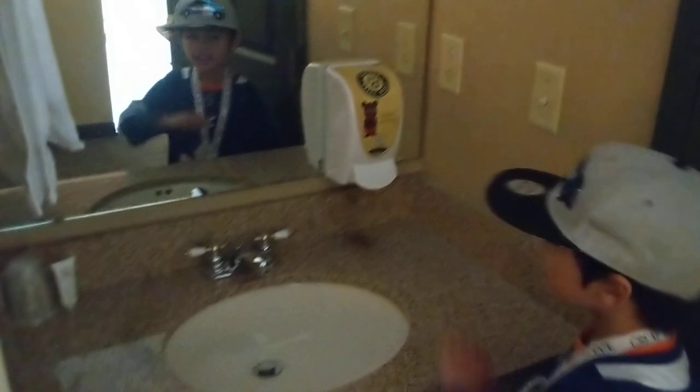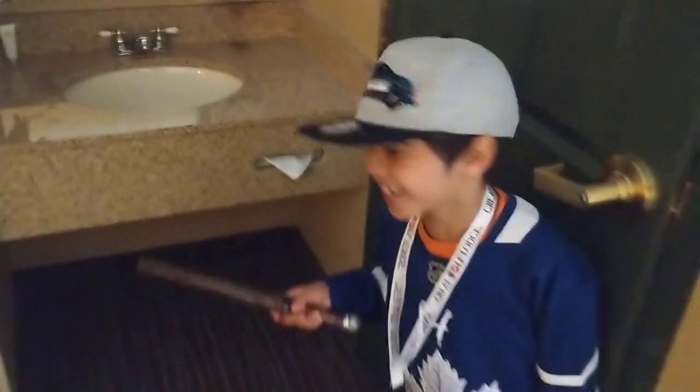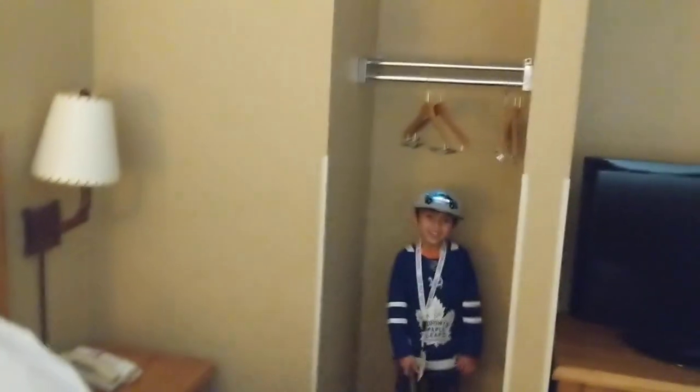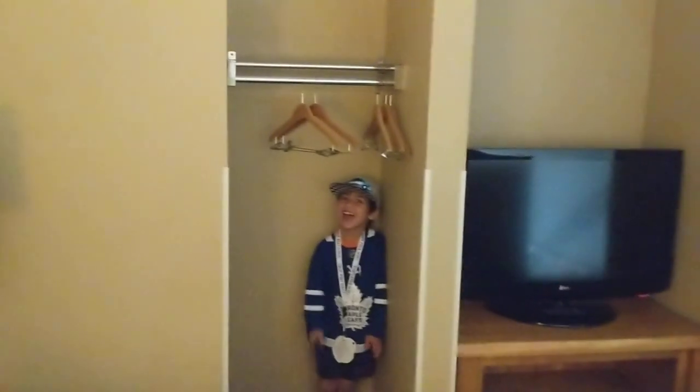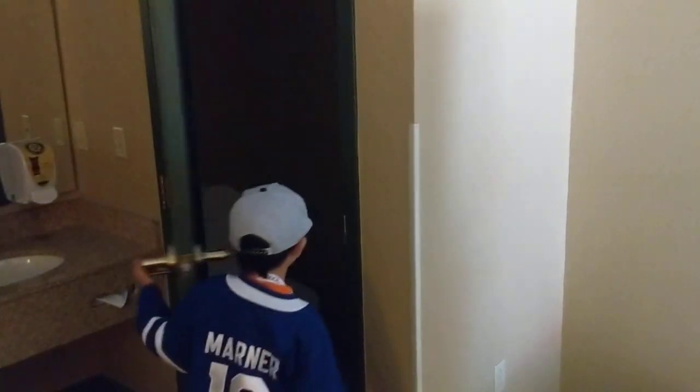Now there's a sink. How many sinks we got in here? One, two, three, four sinks in here, eh? And we got this. All right, what's in here, Austin? And there's soap here, TV. Oh, and look, this is a cool hiding spot when you're playing hide and seek. Hello.